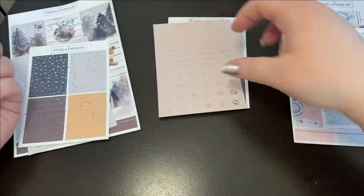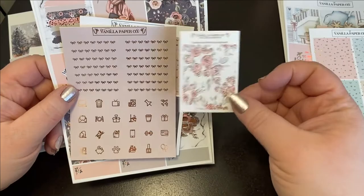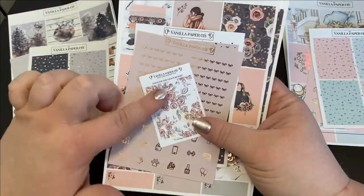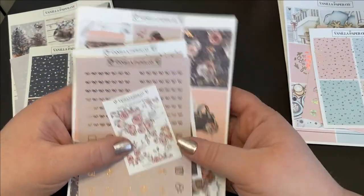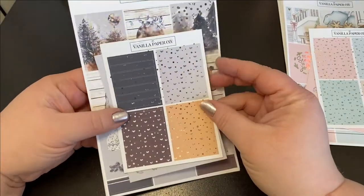Her kits, I don't know, they just keep getting better and better in my opinion. I think this little header would be really cute with this kit too, so I'm just going to include it in there. I think she has a Valentine's Day kit with that pattern though, so there might be a kit in the shop that matches that. I'm not positive. Okay, this kit is Snowy Mountain.